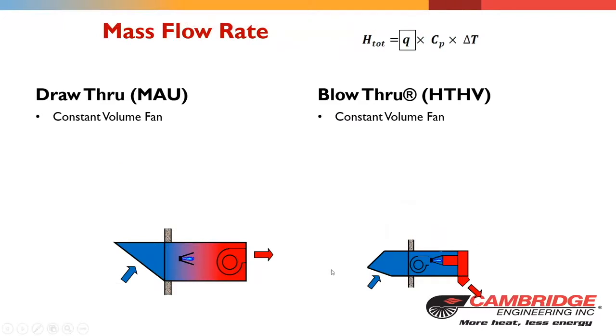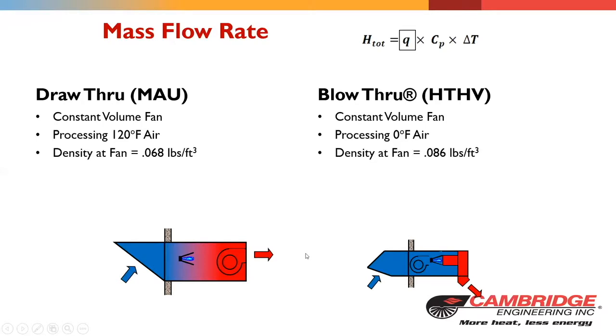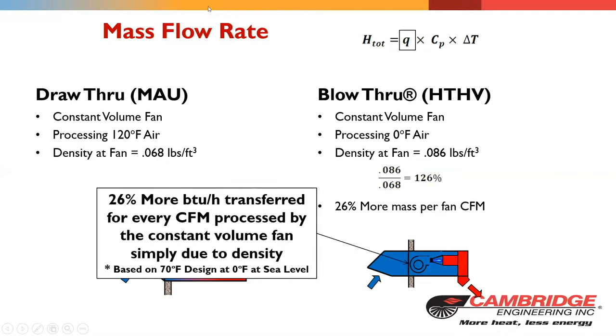Looking at the mass flow rate, using a constant volume fan in both a draw-through and a blow-through design, assuming 0 degrees outside temperature and a maximum temperature rise of 120 degrees. For the draw-through unit, the air density at the fan is 0.068 pounds per cubic foot. A blow-through fan processes more dense air, at 0.086 pounds per cubic foot. This increase in mass flow alone allows the Cambridge unit to produce 26% more mass per fan CFM, which accounts for 26% more BTUs per hour for every CFM.